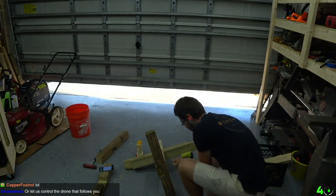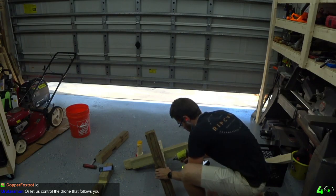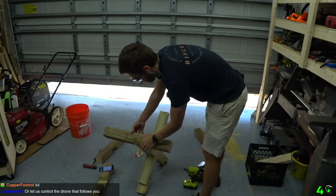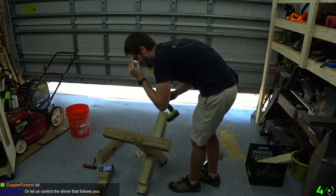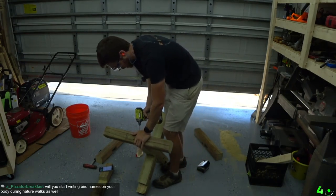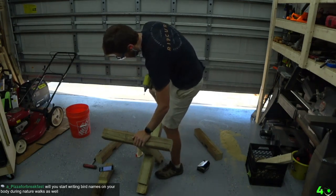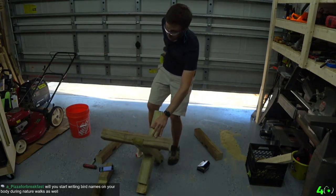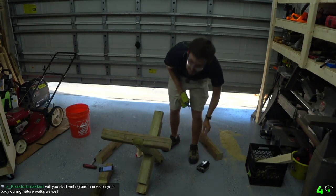I should have pre-screwed these ones. You control the drone. How's your exploration? I haven't gotten out in a few weeks because I traveled, but okay, this one is not being happy right there. I'm gonna reach. When it's tough like that, I like to pre-drill. I'll try another one beside it. There's a knot in this, so I'm gonna pre-drill this one.